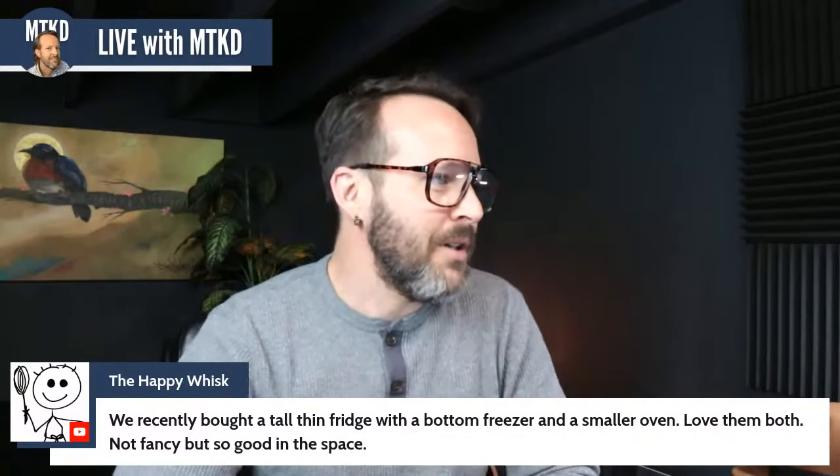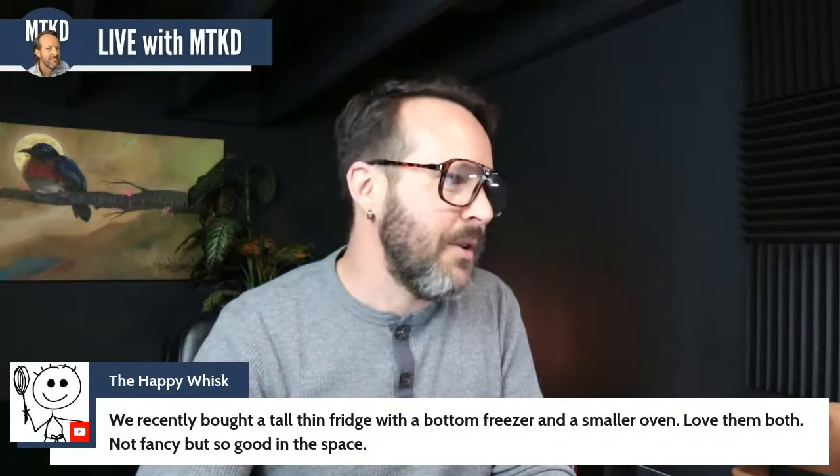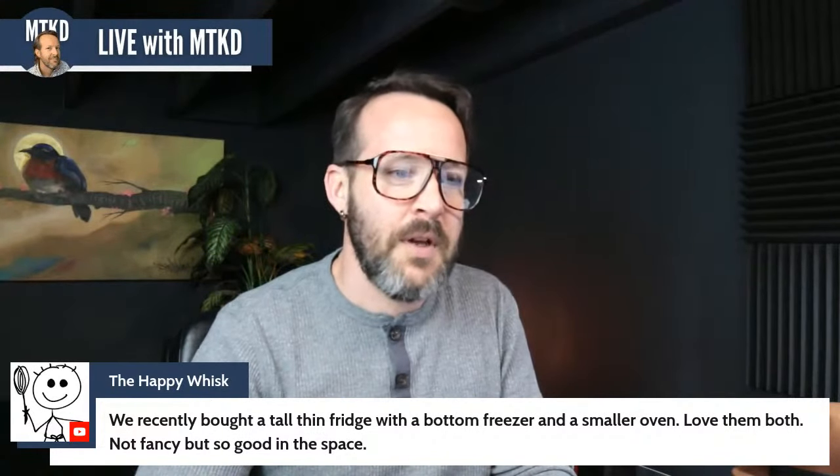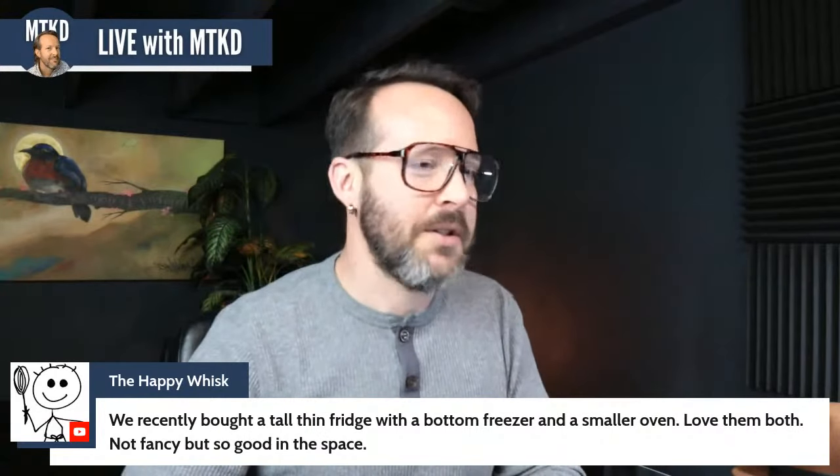We recently bought a tall, thin fridge with a bottom freezer and a small oven. Love them both. Not fancy, but good in the space. That's it. Don't need to be fancy. It does need to be operational and give you the space. All right.